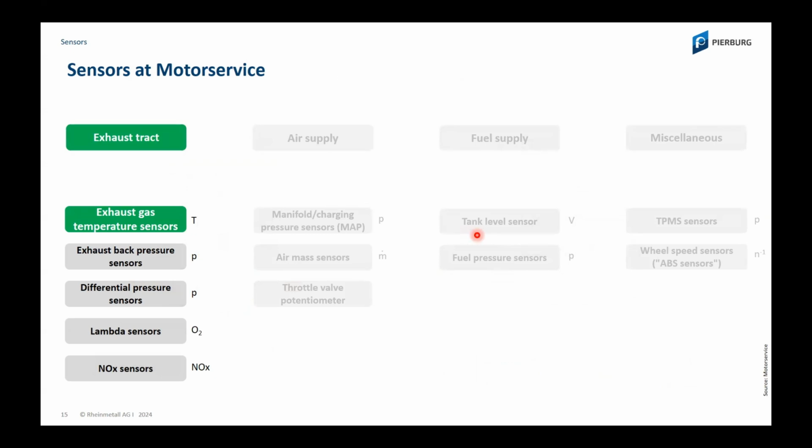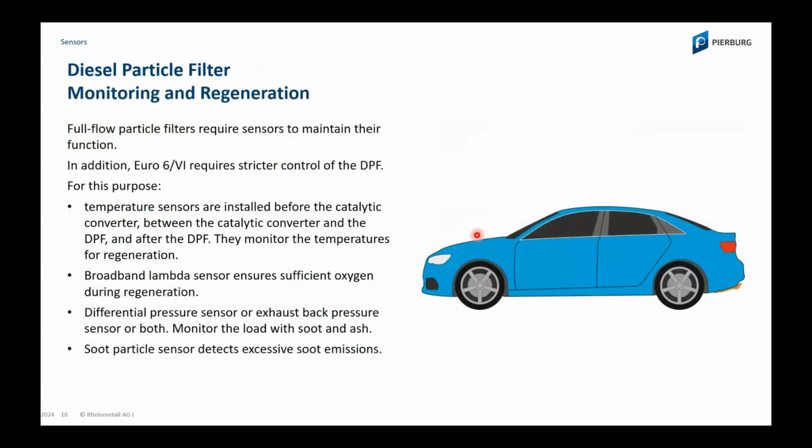The next are the exhaust gas temperature sensors. And here we have seen really a lot of sensors inside the exhaust pipe. This is needed by the Euro 6 legislation, because Euro 6 requires a stricter control of the diesel particulate filter. And this is where we need at least a minimum of 3 temperature sensors. So the Euro 6 needs to know the temperature before the catalyst, the temperature between the catalytic converter and the diesel particulate filter, and after the diesel particulate filter.